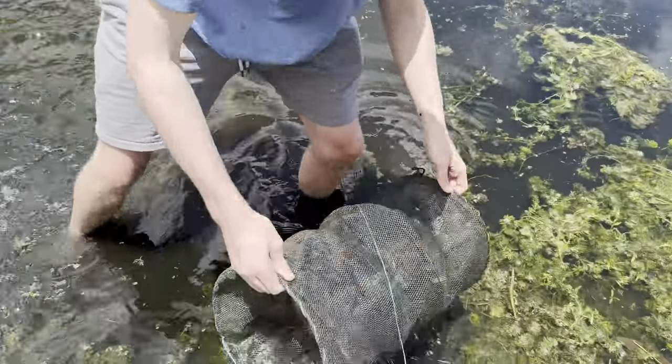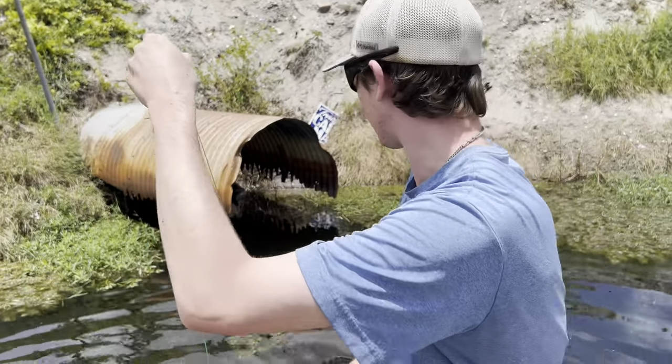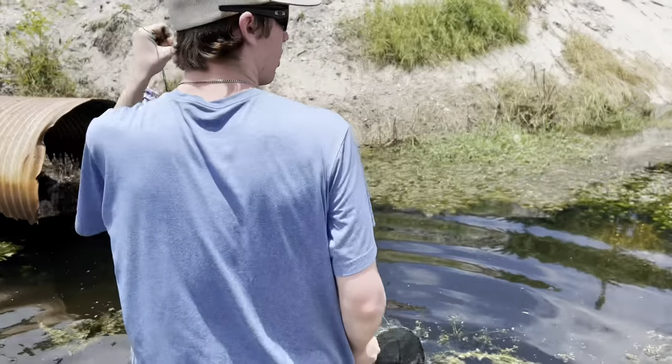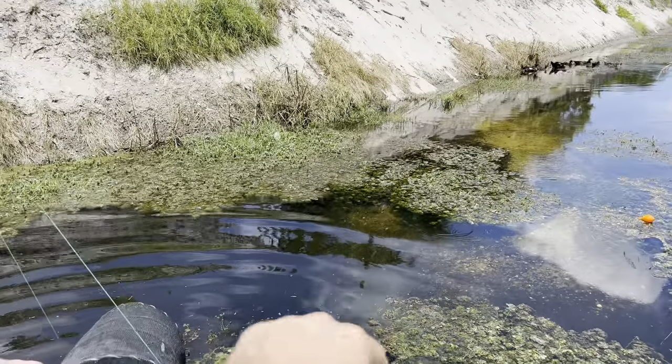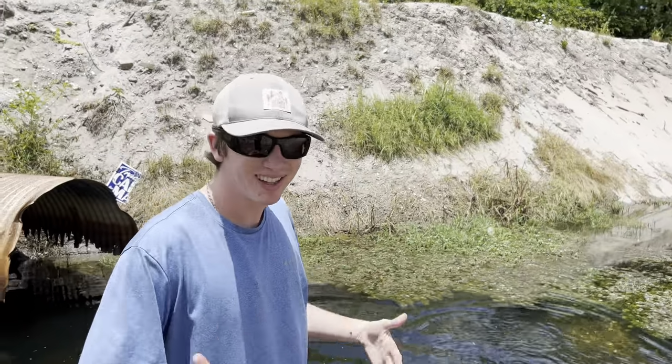Oh, also, I forgot. Fish trap. We got cat food in it. While we're exploring today, I'm just going to throw this thing out here. Throw it down there. Or in this little pocket right here. Right there? You never know. We might catch something cool, guys. You literally never know.